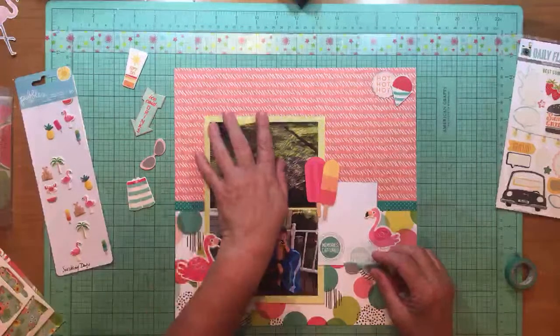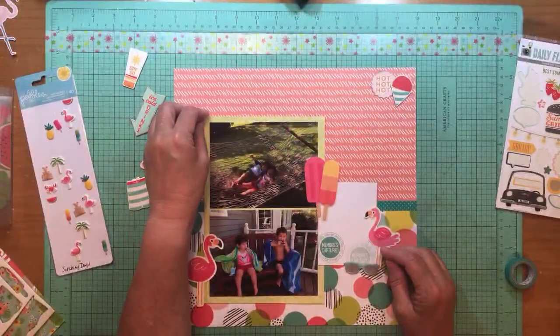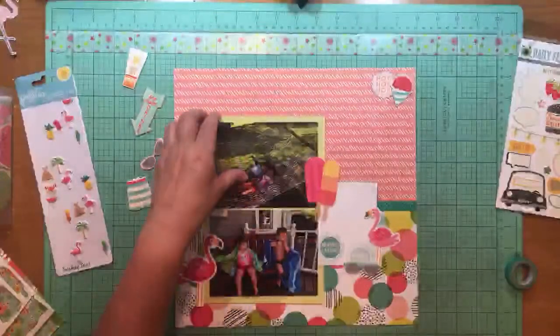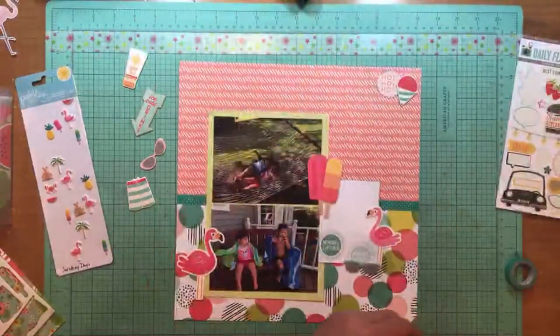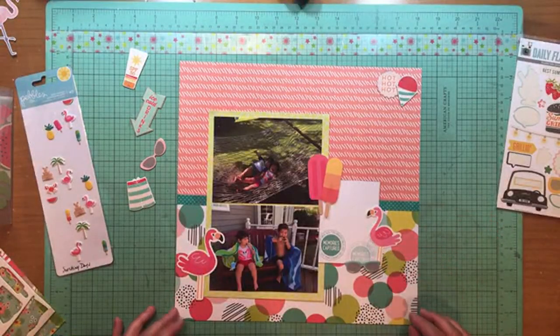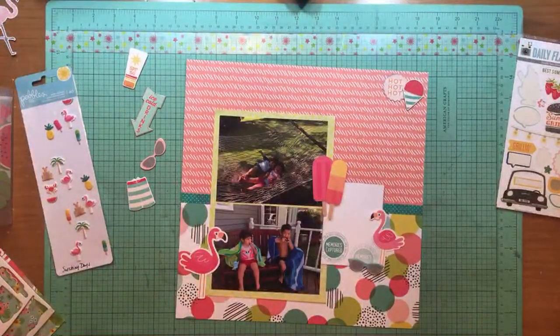But let's see. So I need a title here, and I think I could call it Summer or Summer Days. Either one of those two would work really well. I'm going to get this photo down just a little bit more. So we'll pop that on there, and I'll see what I have in an alpha that might work there. Goodness knows I have plenty of alphas in aqua or turquoise.